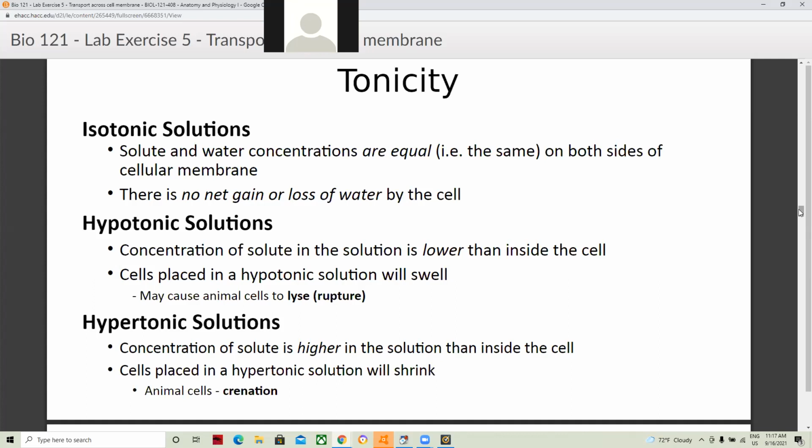One more time again, please. Okay. If the solute concentration is higher outside of the cell, that was reversing it. If the solute concentration is lower outside of the cell, then the water concentration has to be higher outside of the cell. And therefore, water will flow into the cell.